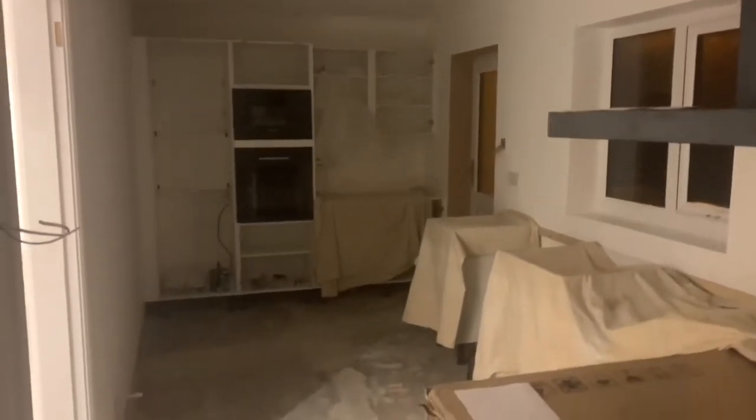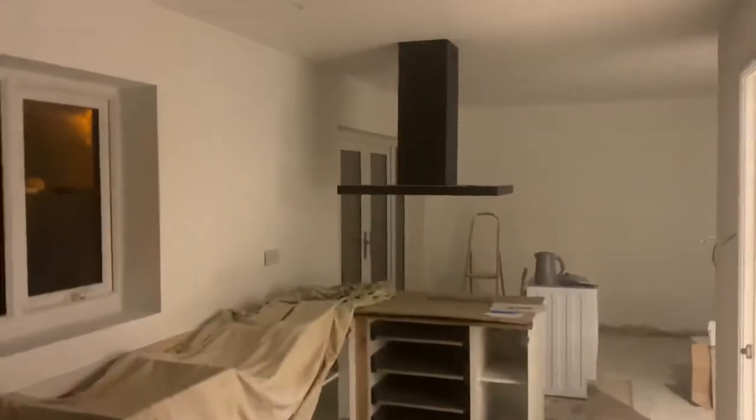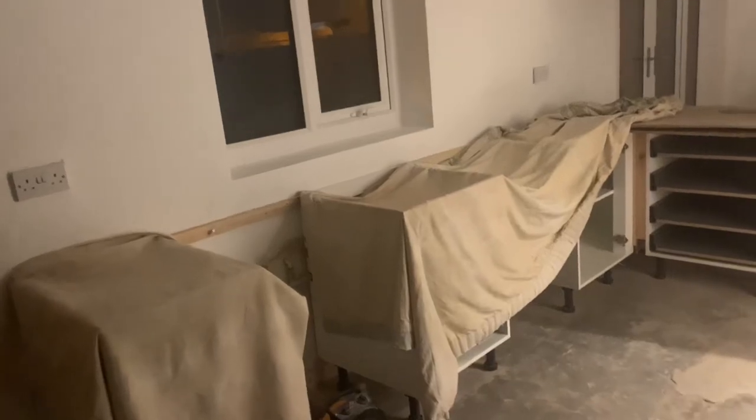Kitchen has got back to basics now, so we're waiting for the tiler to come back through. Just need to do a bit of painting around this back door. The window's been painted now, which is absolutely brilliant. And also managed last week to get that chimney hood up, which is brilliant. So we need the tiler to come back in. And then next week, I've got the worktops being measured up. So hopefully we can get them in within the next couple of weeks or so.